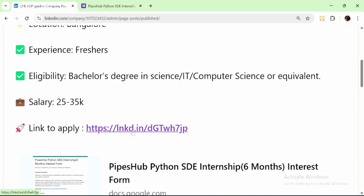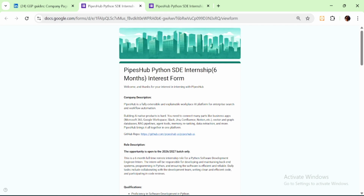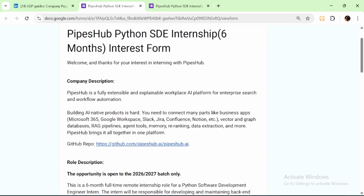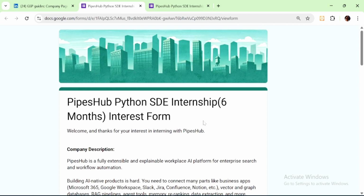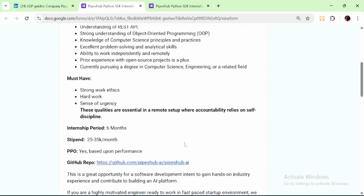As soon as you click on this link, you will not be taken to the career portal page. This is a simple Google form that you have to fill out for PipesHub, and it will hardly take 5 minutes. Make sure you fill in the right email address, the right phone number, and your name. Everything should be right so that they can definitely contact you via email. All the best, and apply as soon as possible before the deadline.